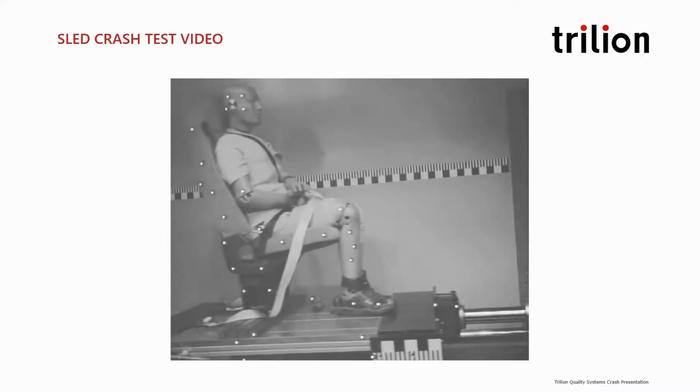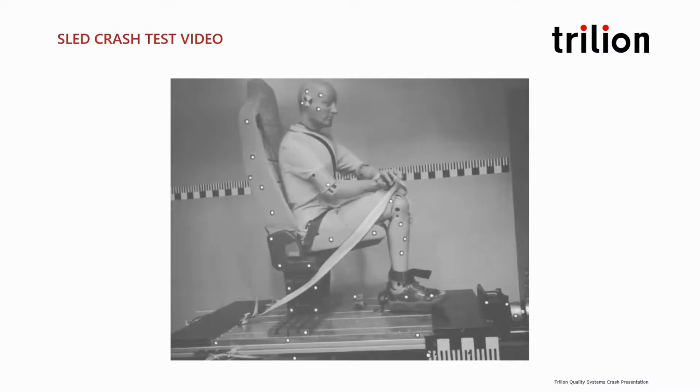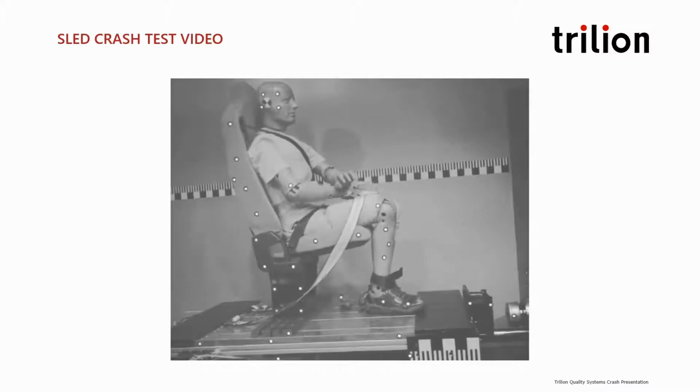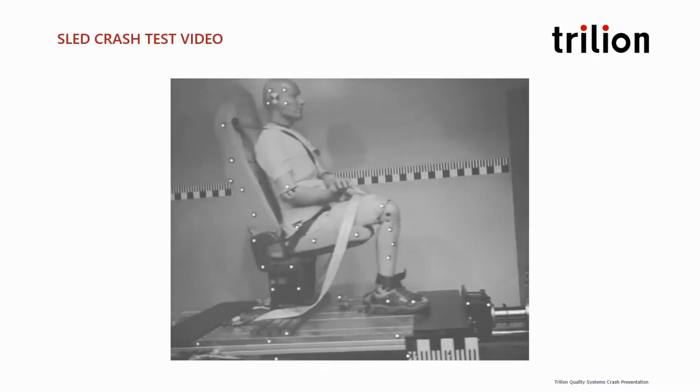Here's a video of the test. Most labs end up with a video just like this from their high-speed witness photography. They'll look at the measurement bar in the background you see along the wall to best determine how far things moved during the sled test.